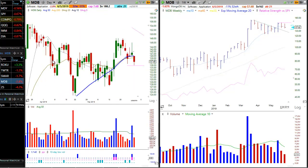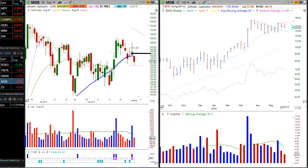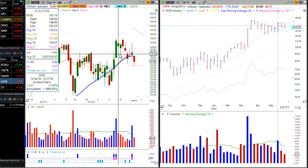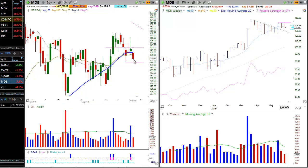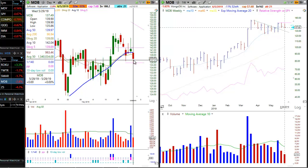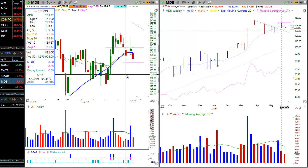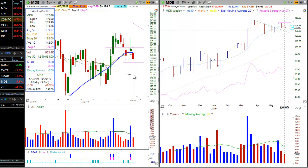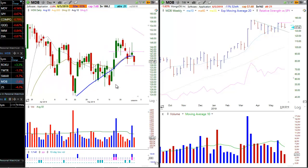MDB, we're long from a pullback to 142 right here on 5/17 after this big day up on 5/16. Today's close was below the 50-day MA, but volume wasn't above average. We're probably going to place a stop beneath today's low, minus a bit of wiggle room here, and see if it can hold up and work its way higher.